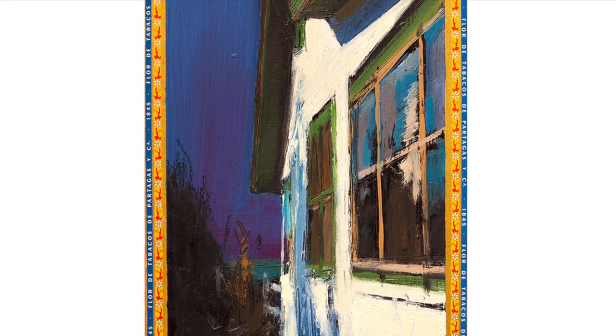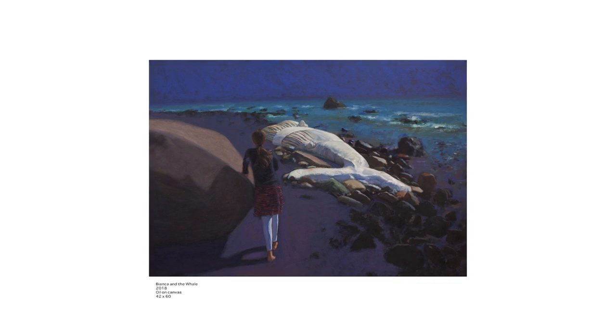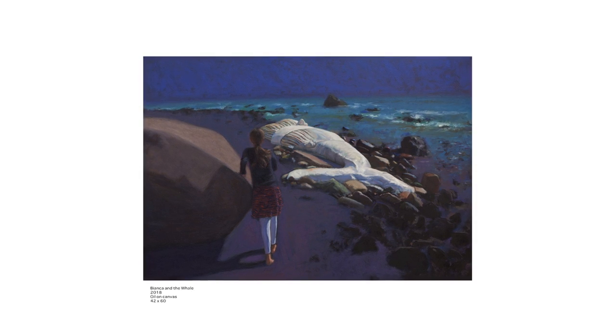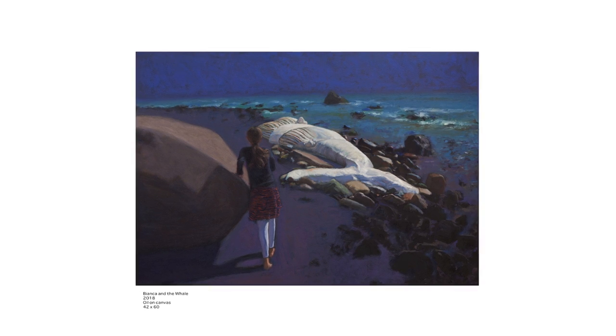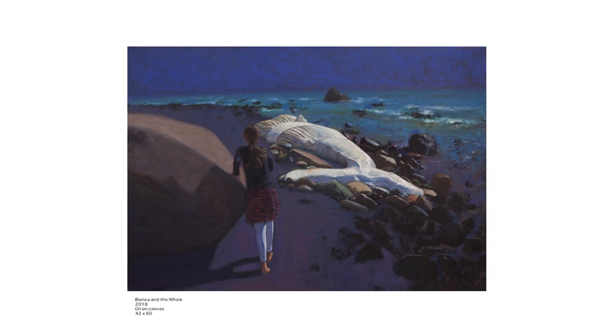Let's see this next one. Oh, this is an interesting one. This is a scene from Montauk. We were out there with our friends, who I think might be here at some point. We came upon a dead whale, and it was a bright, bright, sunny day, probably around noon. So that was what I had to work with for a photo reference, but that's not where I wanted the painting to go.